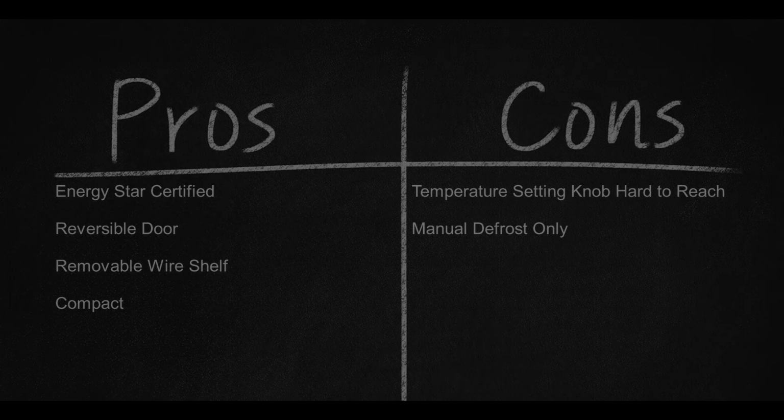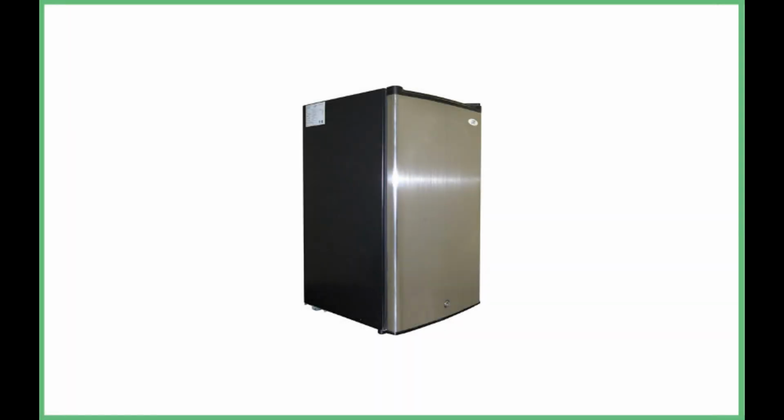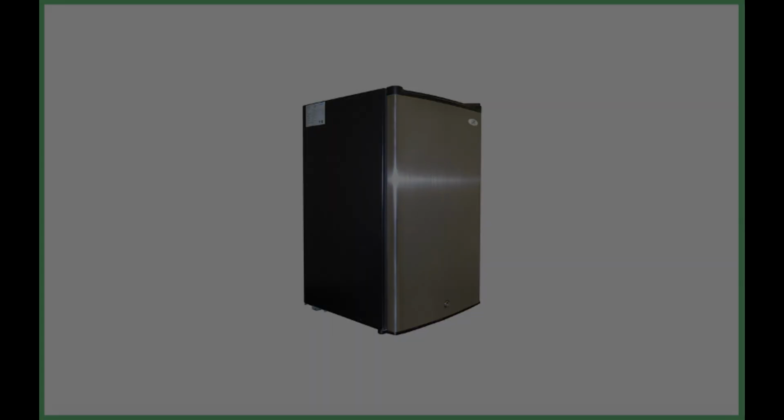And now, coming in at number 8, the SPT UF304SS Upright Freezer Stainless Steel. Last on our best of list, but certainly not least, is the SPT UF304SS Upright Freezer. It's a classic steel upright with a front opening reversible door and a recessed handle. The net capacity is 3 cubic feet.